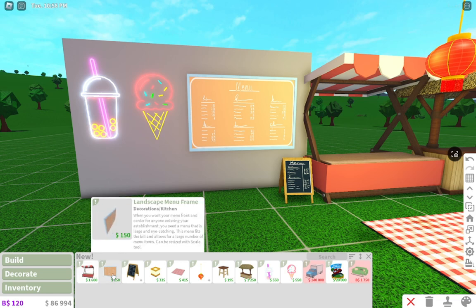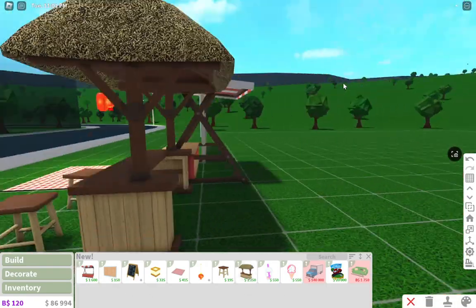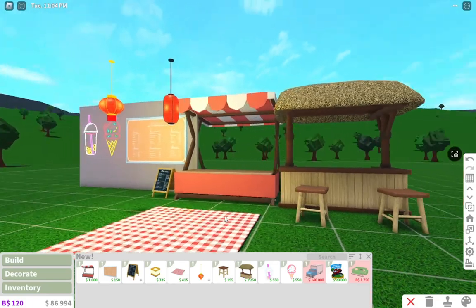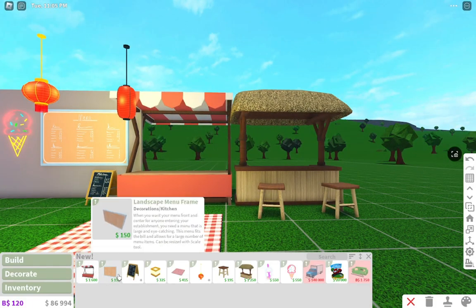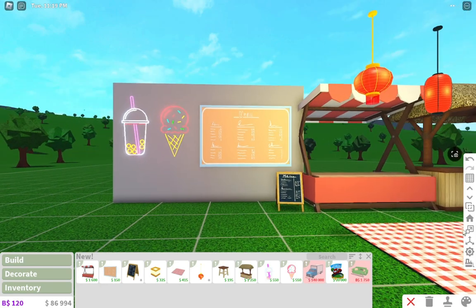Okay, so I feel like people are gonna try to do farmers markets or something like that, and then this is like a little tiki table. Oh, it has stuff over here, under here, so you can place stuff. That's really cool. And then here's the menu frame. When you want your menu front and center for anyone entering your establishment, you need a menu that is large and eye-catching. This menu fits the bill and allows for a large number of menu items and can be resized with the skeletal. Okay, so you can resize it.